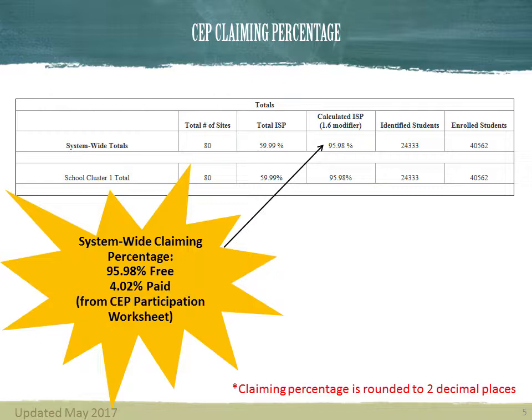If your entire district is, would that be at 100%? If your entire district is CEP, is that your question? Yes. If your entire district is CEP, it's going to tell you at the bottom system-wide total, and it'll say 100% if it's claiming at 100%. If you're broken out into clusters, you would see clusters here at the bottom. It would tell you what each of your cluster claiming percentages are. Okay.